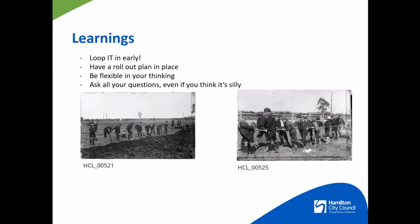Having a rollout plan in place, like everyone has already said, you can plan for absolutely everything. The devil will still be in the detail, but having a plan is a major step forward. But also being flexible in your thinking and figuring out new ways of doing things and asking all of the questions. I think I must have driven Paul mad when I first started with all of the questions that I sent to him when we were getting set up. And it felt a little bit like tug of war, but we got there in the end.